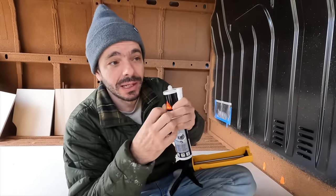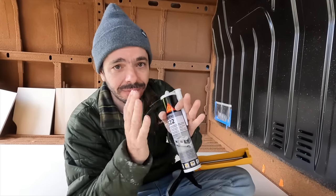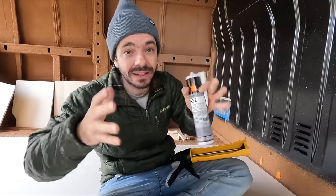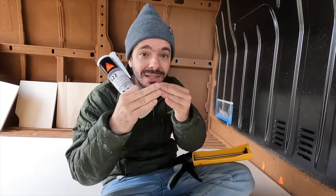It's not like a really rigid bond. It's a flexible bond, and for the floor it's perfect because the car moves a lot and everything inside the car when you drive is going to move a lot, and this is going to guarantee that the seal is not going to crack.